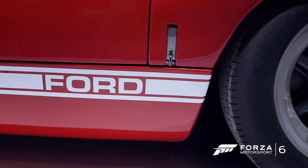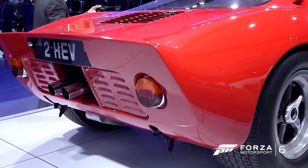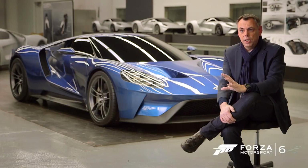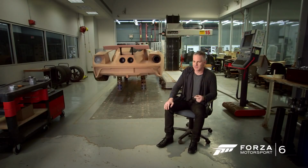When we analyzed the original GT40, there were some very, very strong key elements that we felt were intrinsic to make sure that when people see this car, it's very obvious what it is. We really have to honor the history of the car, so it's not a place to mess around with history and get too creative.